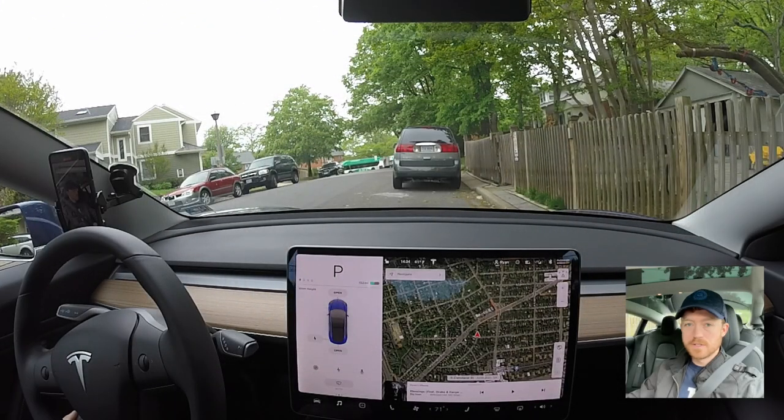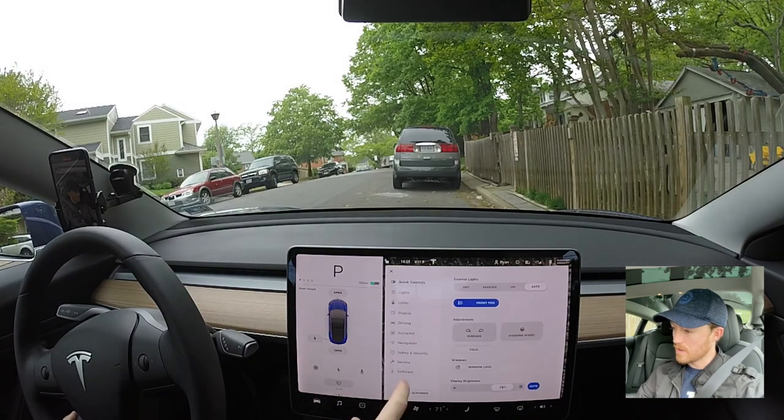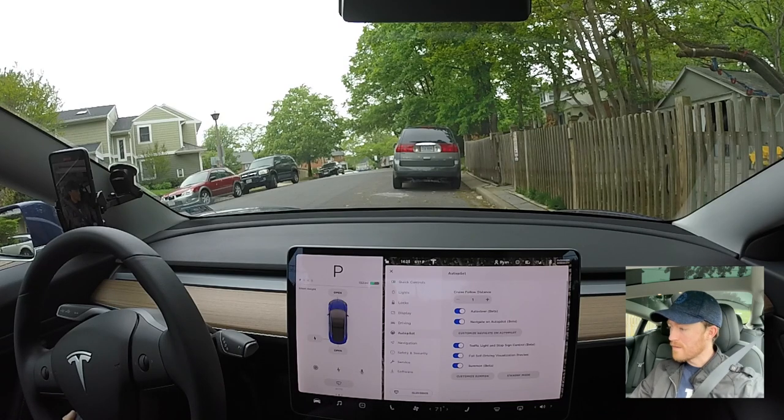All right, trying something new today. Got the two camera view. One camera facing forward with the navigation screen and my phone for me. So today I'm going to test out the new traffic light and stop sign control feature in Autopilot.